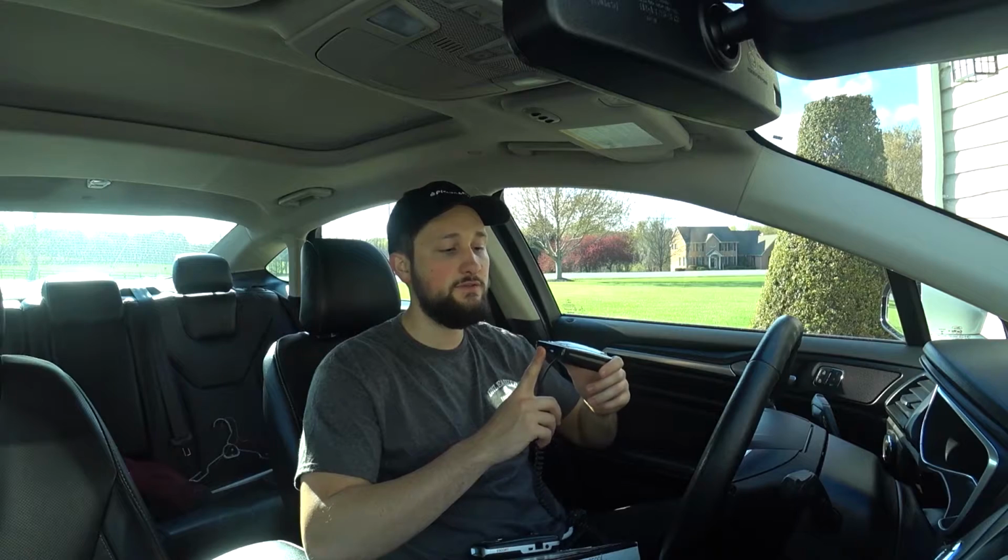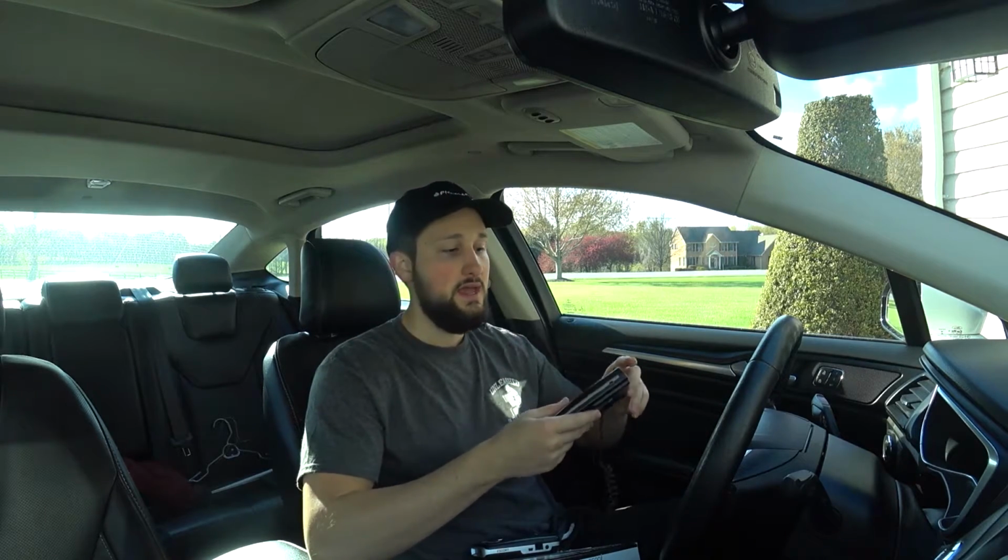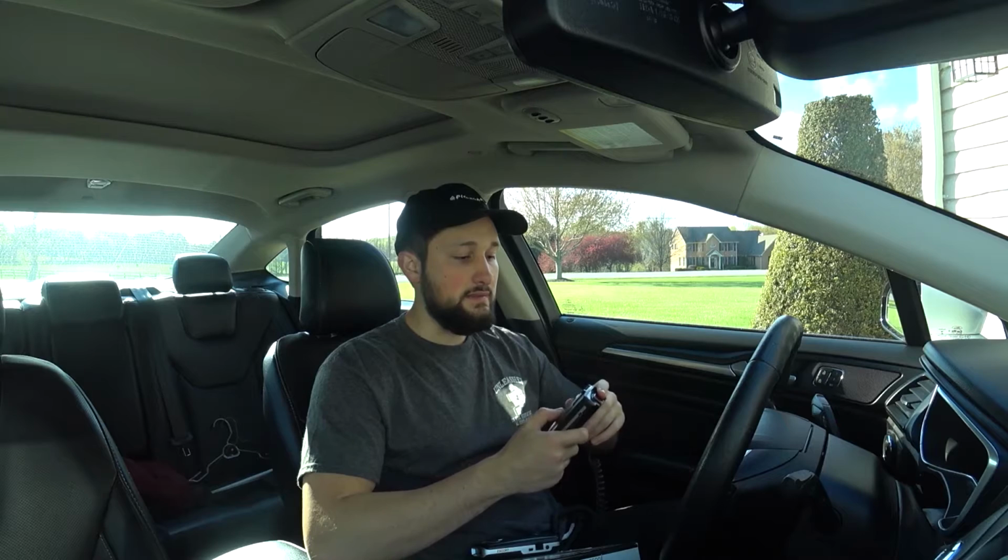This does have a laser feature, but if you get hit by the laser, you're already getting pulled over. It means that they've pretty much gotten onto your car, and all it does is give you a chance to think of what you're going to say about why you're speeding. Other than that, you're really just going to get the ticket.